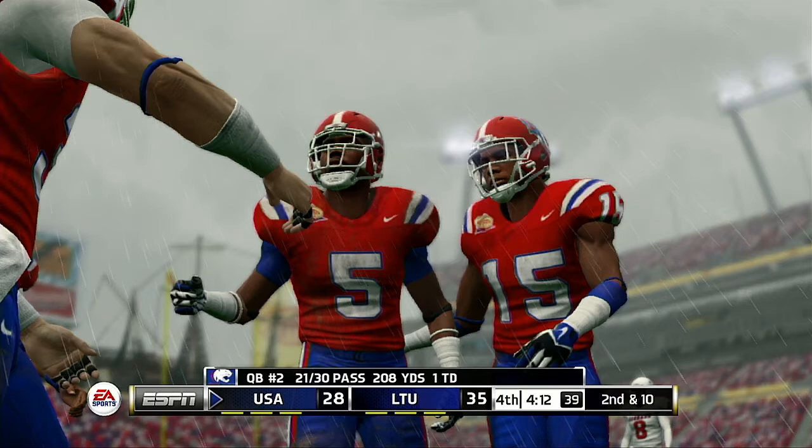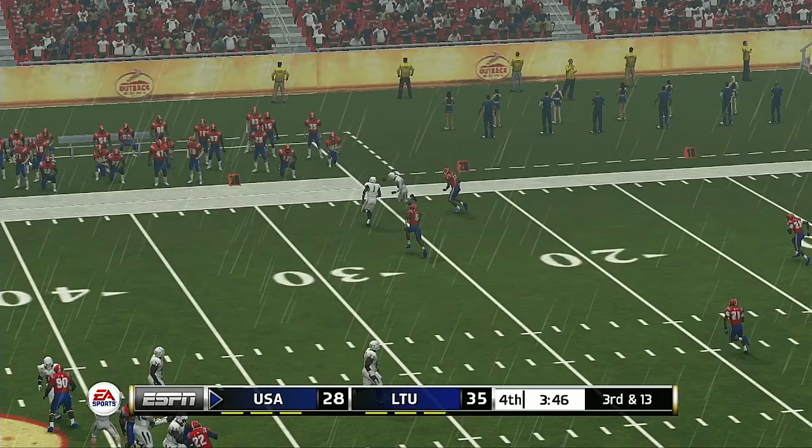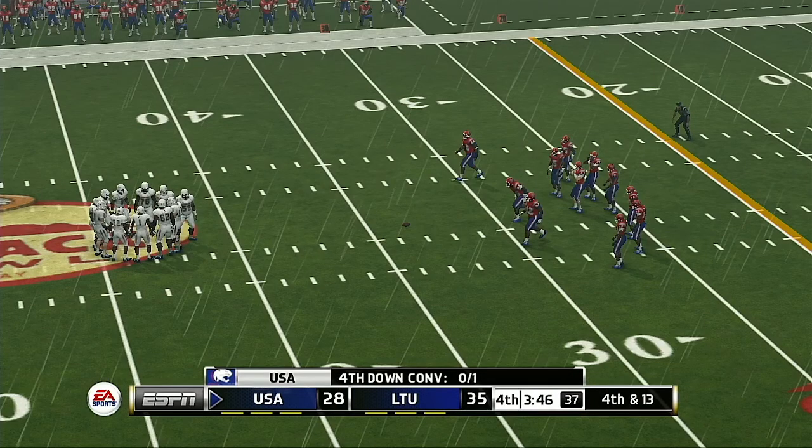You keep gaining negative yards, and you put yourself in a position of having to make bigger and bigger plays. Puts a lot of pressure on that. And this play is number eight on the drive. And it's the offense that takes the field on fourth down.